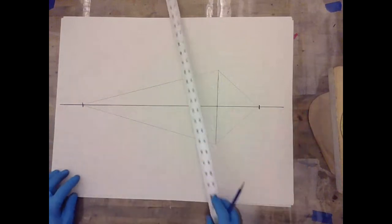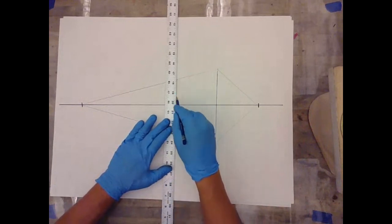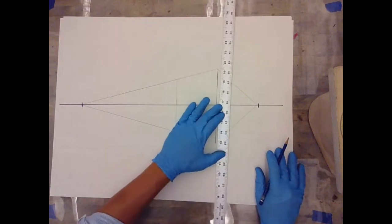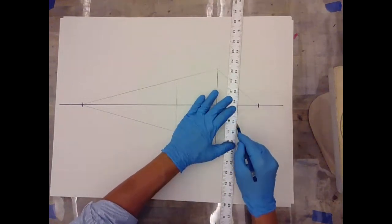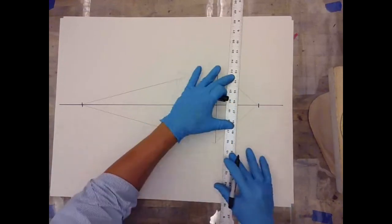From here, all I need to do next is show where the walls end. So I'm adding in vertical, or as close to perfectly vertical as I can get, ending walls, which I will darken for you so you can see it better.